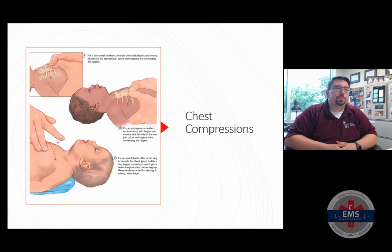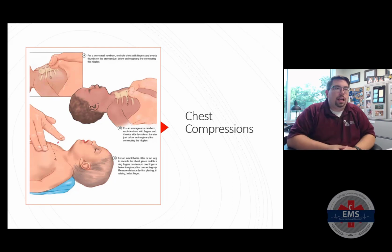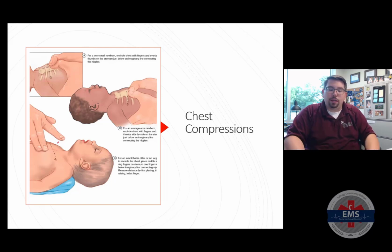We also know for an oversized newborn, you may actually have to place your fingers side by side so you can do better compressions as such. And then for anyone who is too large for your hands to encircle the chest, you can use your 2 fingers, however you so choose, to do those compressions, maintaining adequate chest recoil and compression rate.